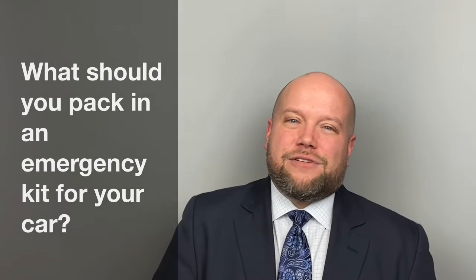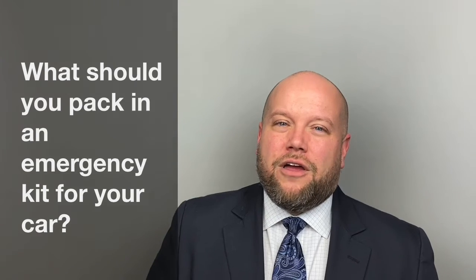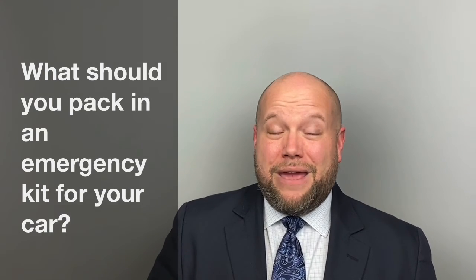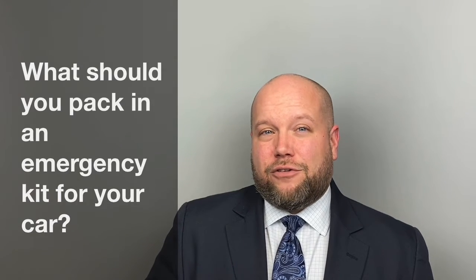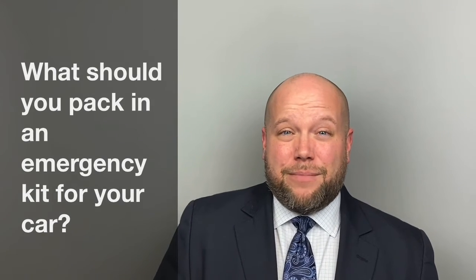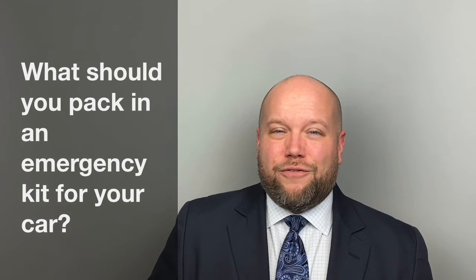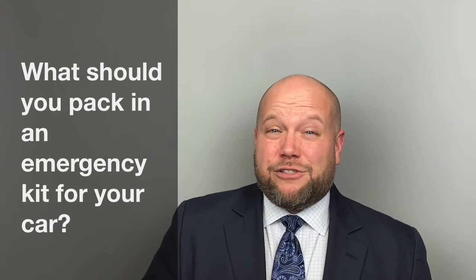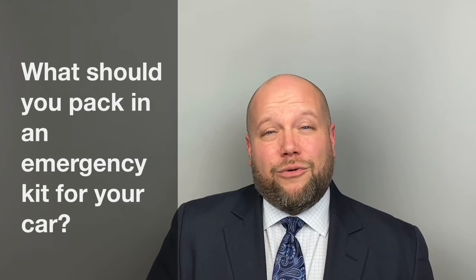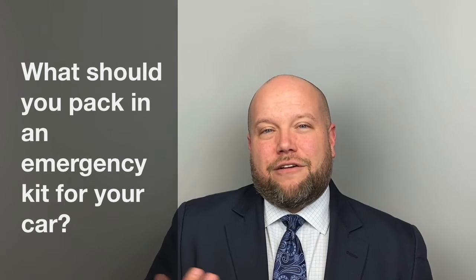Finally, you may need other supplies if you regularly travel with your children, with a baby, with your significant other, or with pets. If you travel with pets, you may want to have a backup leash and some dog food, cat food, whatever the case may be. You may want to keep some extra formula if you have a baby in the car with you, just in case you're stuck there for some time.